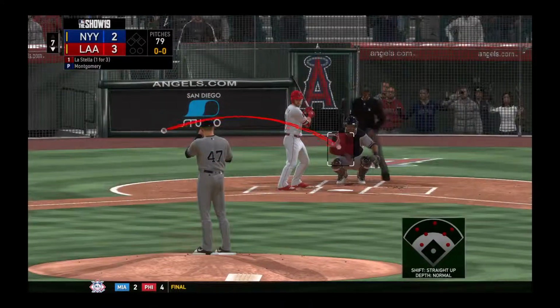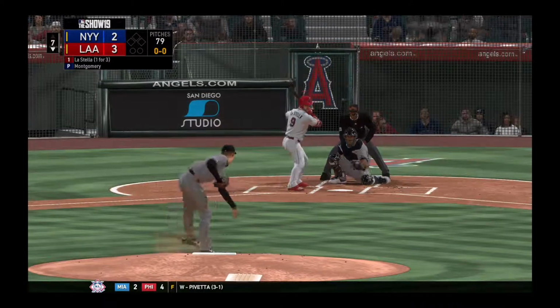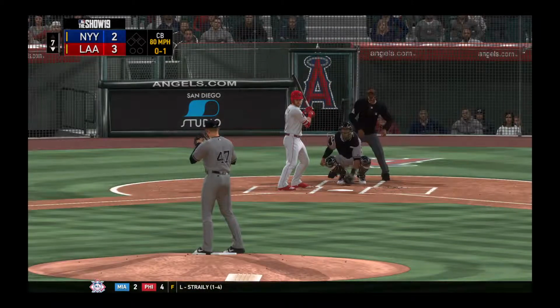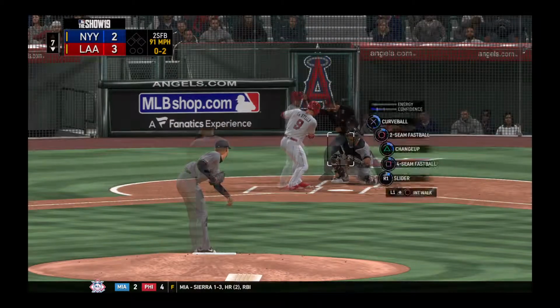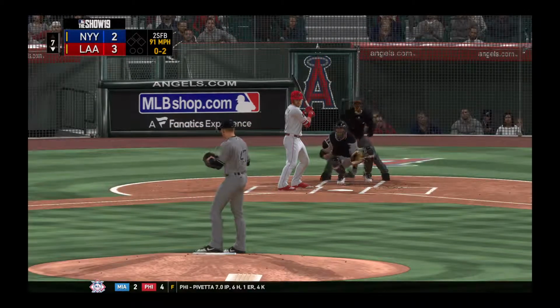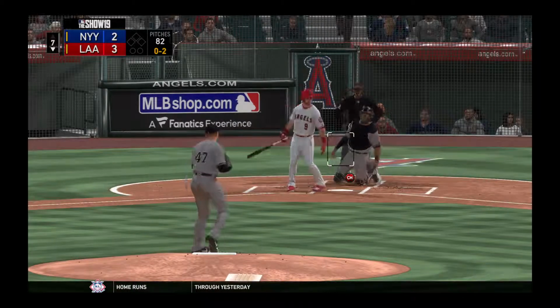Back to the top of the Angels lineup now and stepping in, Tommy La Stella. He flew out in his last at-bat. Breaking ball for a strike. 0-1. I like that he used a curveball to get ahead there. That's a tough pitch to hit in this lefty-lefty matchup. So if you can get it over the plate on the first pitch, it can be pretty effective.